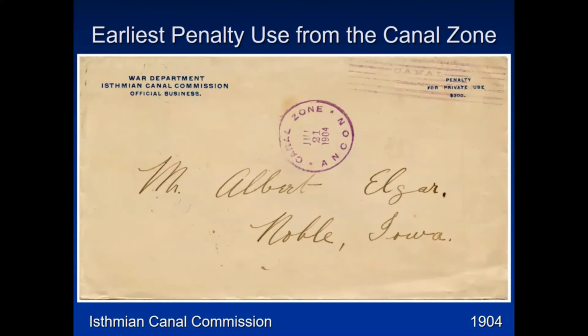We took over the Canal Zone, and this is the earliest recorded Canal Zone penalty cover from July of 1904. And this is the one that's been referred to. Nobody knew who the guy was who wrote it. There was a little itty bitty article about maybe 10 lines long and 1 column wide. It had a name on the end of it. And I asked some people that collect Canal Zone, and they didn't know what the name was.